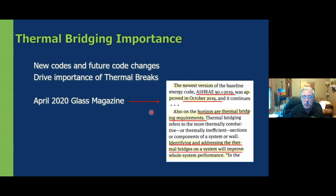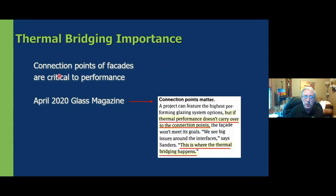This is a little excerpt out of the April 2020 Glass Magazine article. It identifies that ASHRAE 90.1 came into being in October 2019, and it upgrades requirements associated with thermal performance on all types of facade systems. Inside of this article, they addressed thermal bridging requirements, and they're also putting great emphasis on the change associated with future codes. Connection points at facades are becoming even more critical.